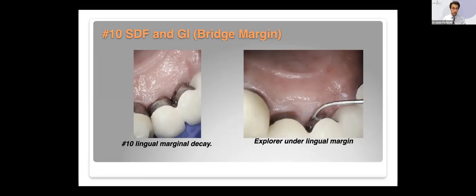She was seeing a prosthodontist up the hallway who retired. When he walked away, he just said, go down the hall, go see everybody there. But the patient presents to me for the first time. She has some decay under the lingual margin of the number 10 abutment. You can see the explorer going underneath the margin. I can feel it's soft under there, so I know there's decay.